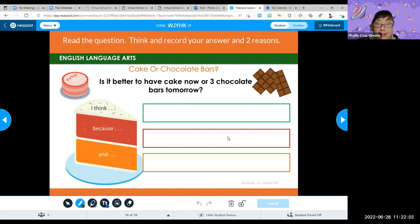So let's see. All you have to do in the green box is to tell what your opinion is, your decision. Are you going to eat cake right now, or are you not going to eat the cake at all, and you'll save up and have the 3 chocolate bars tomorrow? That's a better decision for you. So your answer should either be cake or chocolate. Cake today, chocolate tomorrow. What's your answer? That's what your first green box is for.